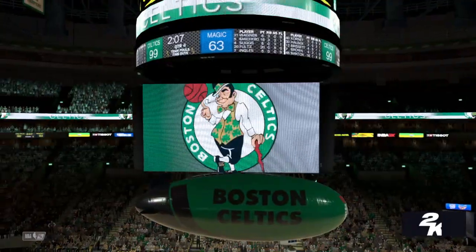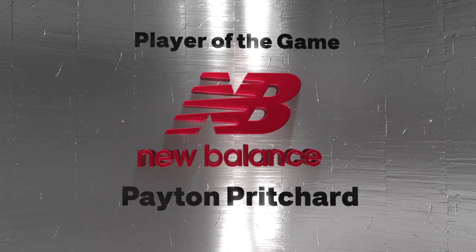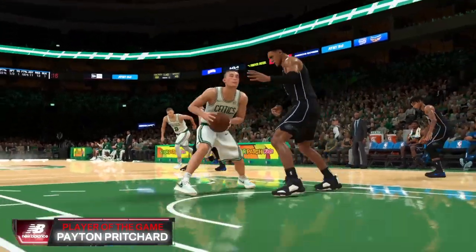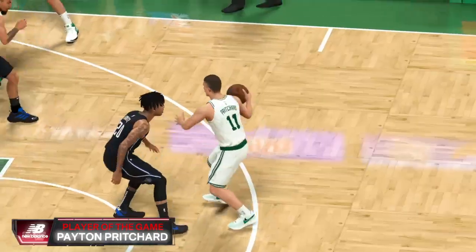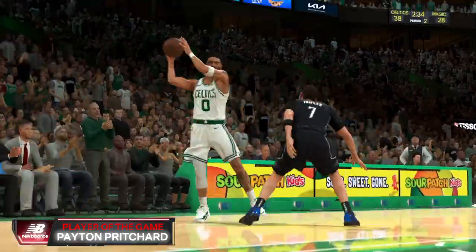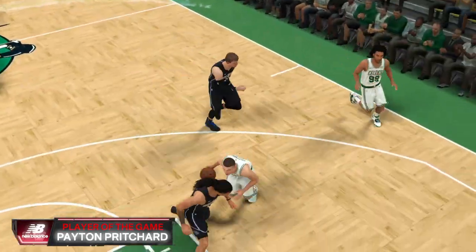And now let's take a look at the New Balance Player of the Game. This is special. We are witnessing a legendary performance here tonight. He is like levels above everyone else on the floor. Something must have clicked for him in warm-ups tonight. He's just come out and he has run wild. Brissett's checked in for Williams.